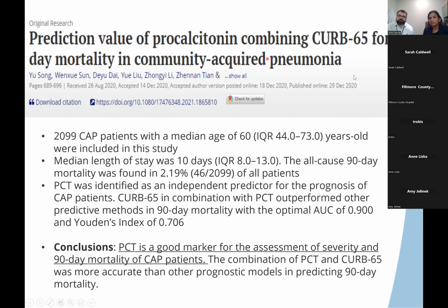So this was a really nice study that was just published a couple of years ago, where they looked at procalcitonin with CURB-65. So how does that give us a better predictive value of how the patient is going to do with community-acquired pneumonia? They had over 2,000 patients in the study, and the median length of stay was about 10 days. And all-cause mortality at 90 days was found to be about 2.19% of all patients.